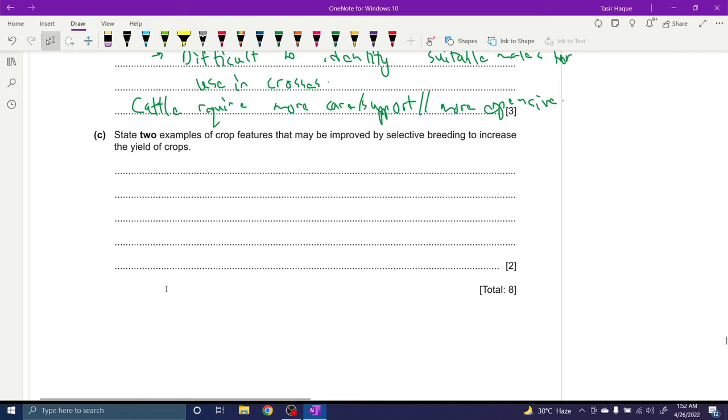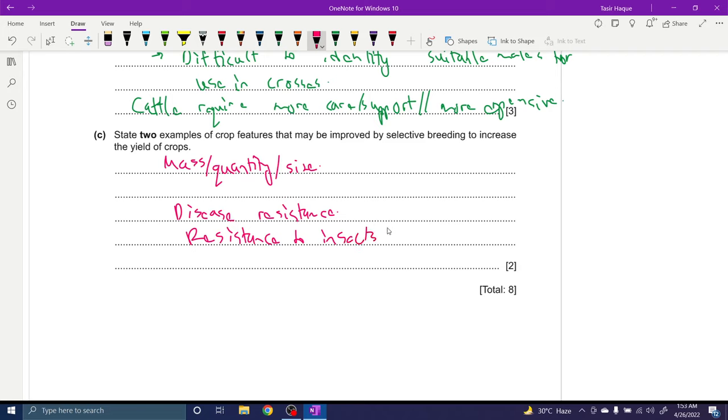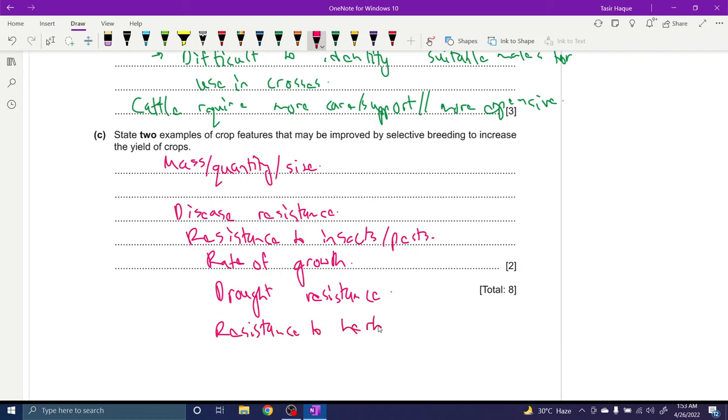State two examples of crop features that may be improved by selective breeding to increase the yield of crops. Okay, we have multiple points available. It can be mass, quantity, or size. What else? Maybe disease resistance can be conferred. Pest resistance, you know, resistance to insects or pests. Rate of growth, drought resistance, then herbicide resistance, right? Resistance to herbicides, resistance to flooding, winds, etc. These are points, okay?